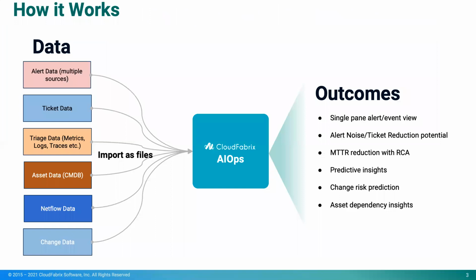So on the left are examples of different data sources that we can ingest. And it's not to say that we need all of these data sources in all cases, but rather to highlight that we support ingestion of these data types. And each of the outcomes requires a subset of these data sources. We'll show you a matrix mapping all of that out in a little while.